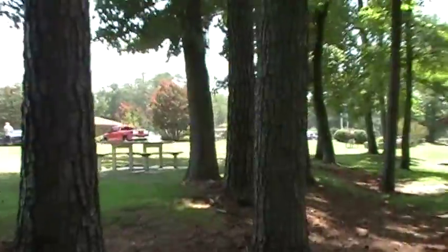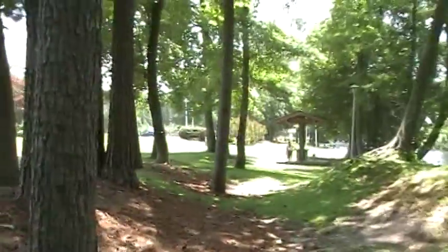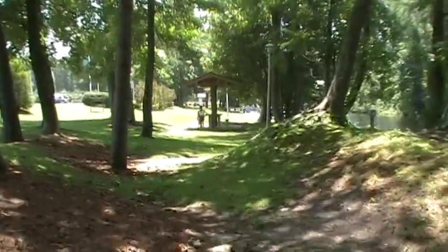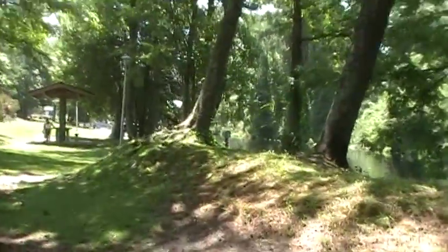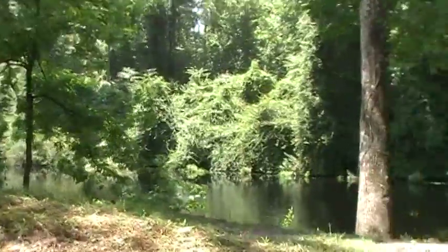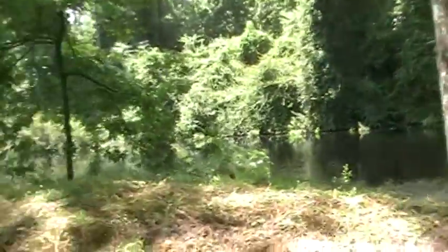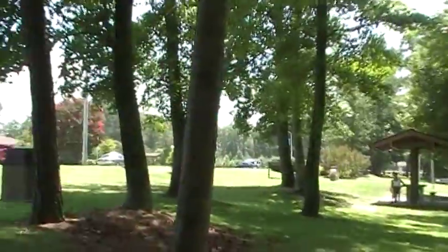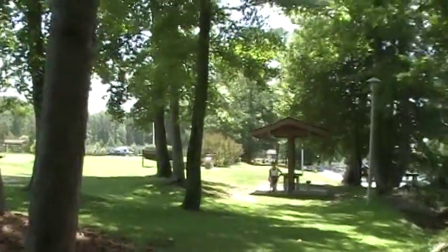There's the rest area, the rest house. There's Mom sitting on the bench waiting for me because it's very, very hot. And she doesn't feel good today. But as you can see, it's beautiful here. This is one of my favorite rest areas to stop and picnic when it's not quite this warm. But we have a really good time here.